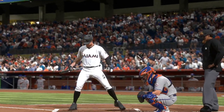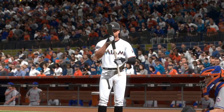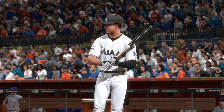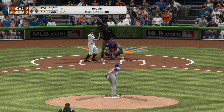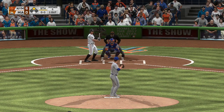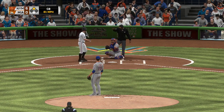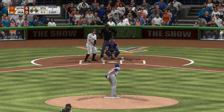Yeah, Matt, they've been really shut down so far in this one. They've had runners on base, but haven't been able to string anything together. First offering on its way. And he couldn't hold back that time. They say he went around at strike one. One out and a runner on second base.